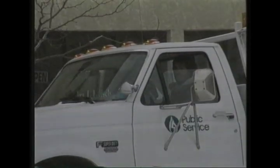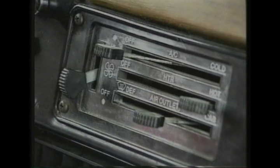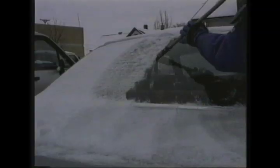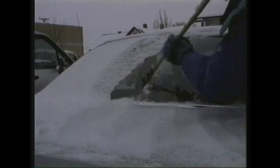Visibility is also one of the major problems for winter drivers. In winter weather, leave a window cracked for ventilation. Cold temperatures coupled with humidity inside your vehicle can cause your windows to fog. Run your defroster to keep the windshield warm and free from moisture. Turning on your air conditioner, if you have one, will also remove moisture from the air. Make sure you clear all your outside windows and not just the windshield.